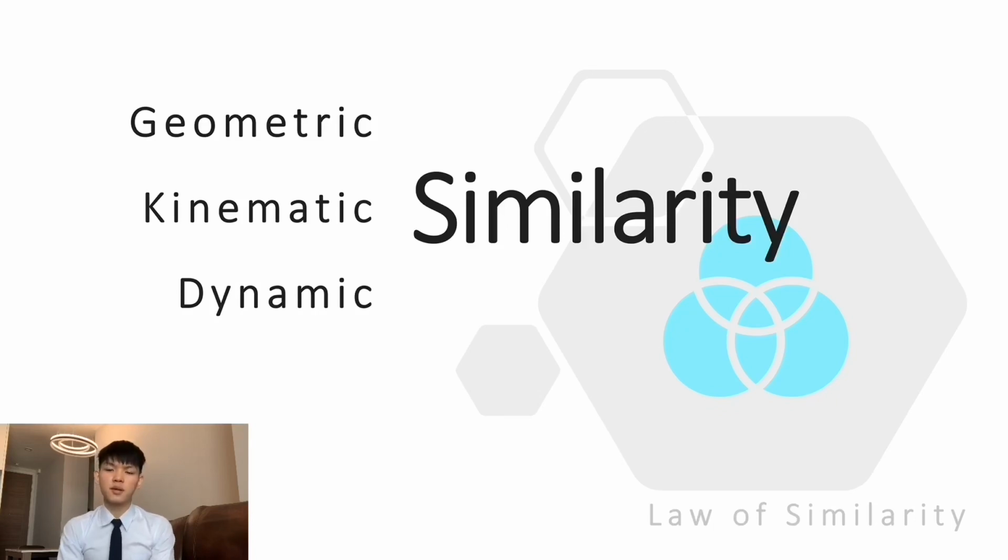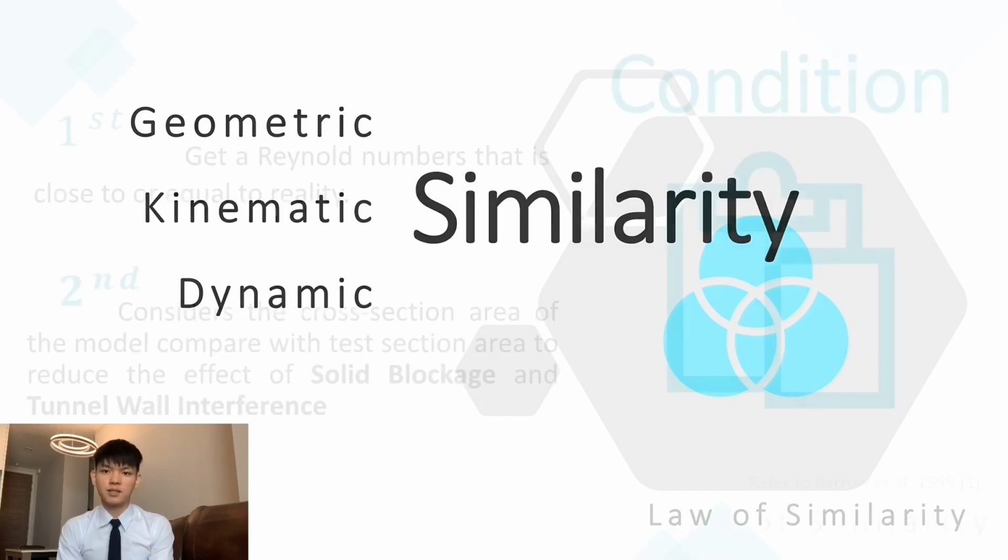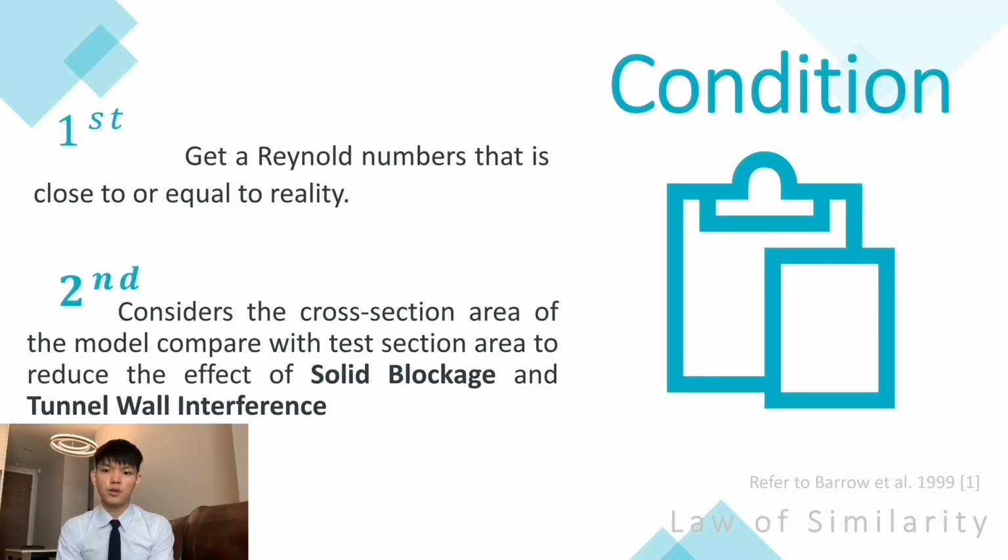The law of similarity was applied in the scaling process with other conditions, which are the conditions of speed and size. The speed must be as high as possible to obtain a Reynolds number that is close or equal to reality. And the size, the cross-section area of the model compared with the cross-section area of the test section, must be considered to avoid the effect of solid blockage and wall interference, which can cause the value from the experiment to be improper.